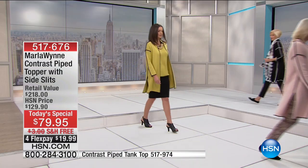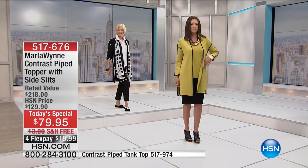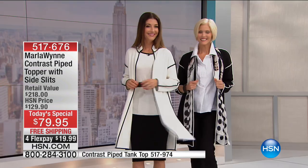Marla even has a brooch. I don't even know if we have it available here, but we do have the brooch, and then of course, every piece of jewelry is as well in Marla's line. So a great opportunity for you to really just pump it up. I love it over there with our model, Sarah.